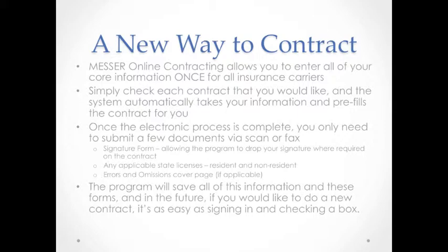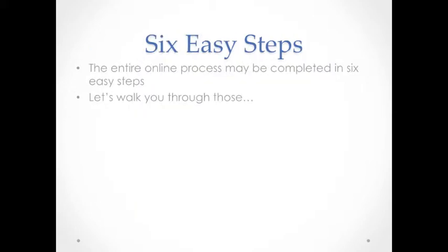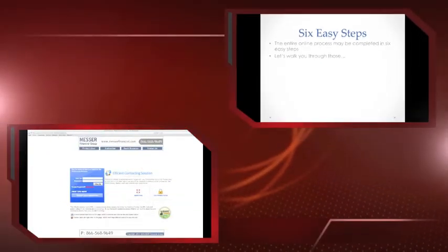The system will save all of these documents so you never need to fill those out and send those in the future. If you ever want to do a new contract, you simply sign back into the system, check the box for the new contract that you want, and you're done in less than 2 minutes. This entire online process can be completed in 6 easy steps. So let's walk you through those today to show you how to do that.